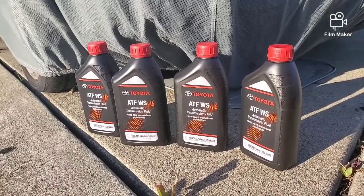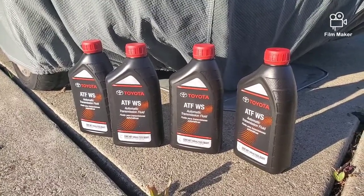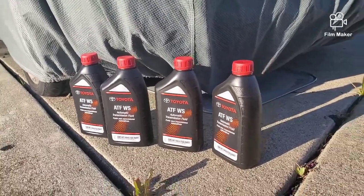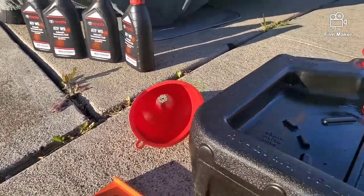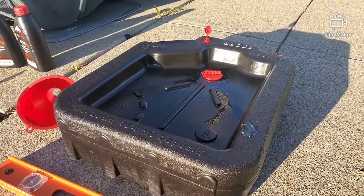So you need to get a dealer's graded oil for your car. In this case, it's the Toyota ATF WS automatic transmission fluid. Because it is windy here, I'm going to use a funnel just to make sure that the oil is not going all over the place. Obviously, you need to store your recycle oil, and so here's the bin.